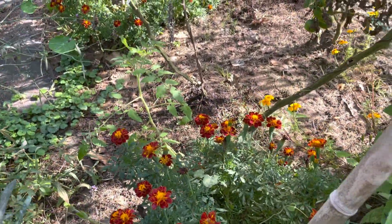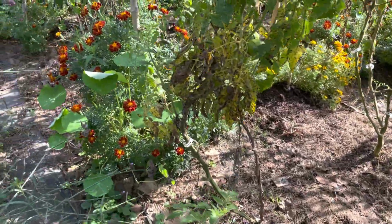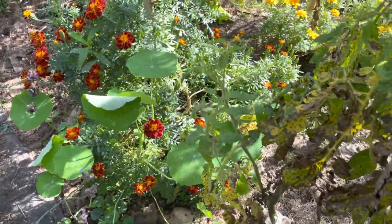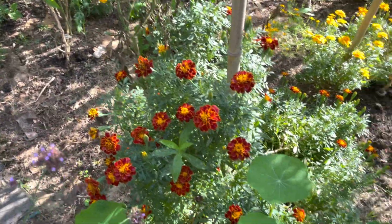I want to show off some of the different varieties of marigolds and how well they're doing right about now.